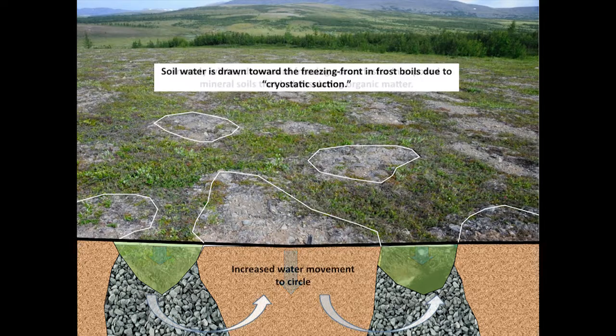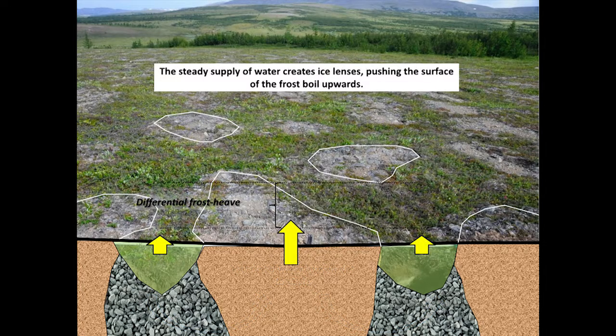Basically, that draws water towards the freezing front as it moves down, and then that water is available to form ice lenses in the subsurface. Essentially, you form a lot of ice under these features, and it literally pushes the surface upward. We call that differential frost heave, but I'll try and stay away from the jargon.